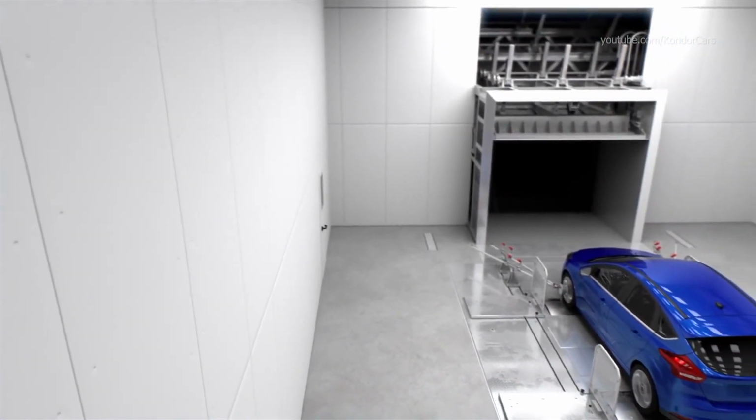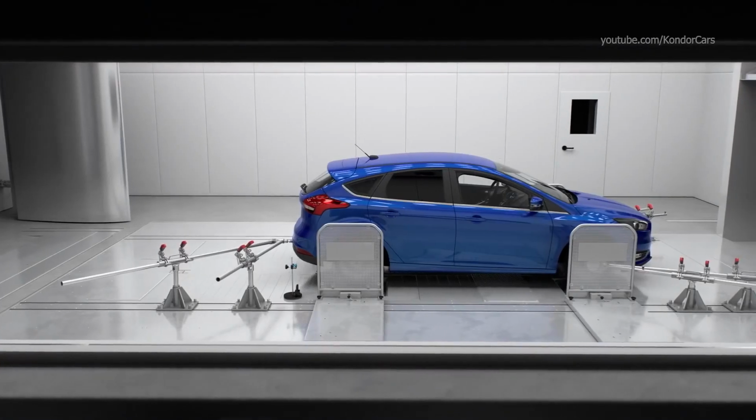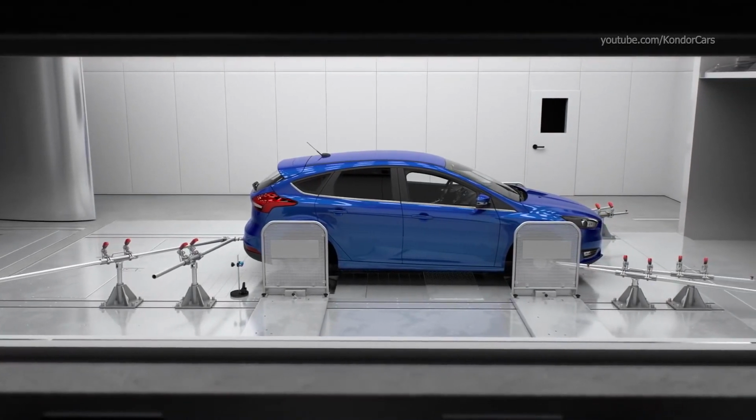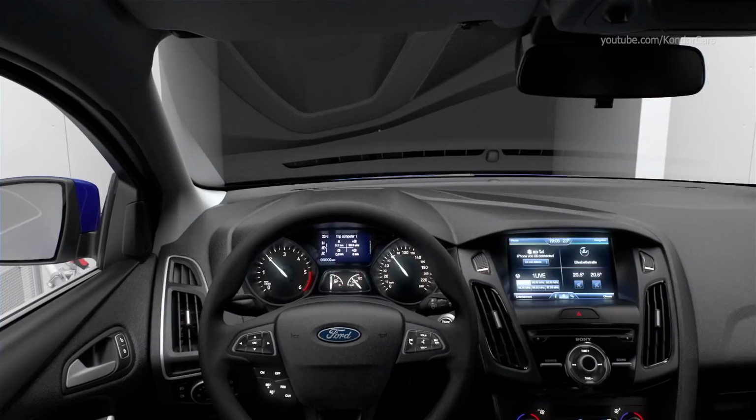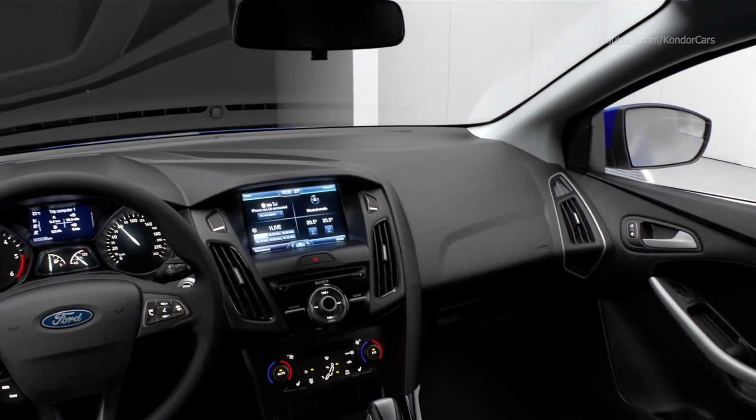Wind Tunnel 1 features a special acoustic insulation and is particularly appropriate for acoustic measurements. The focus is on the noise of vehicle components at different speeds and naturally at different temperatures and air humidity values.